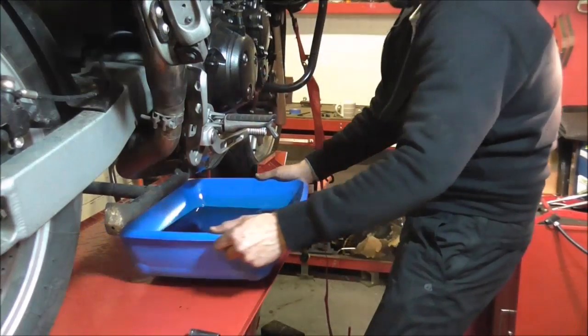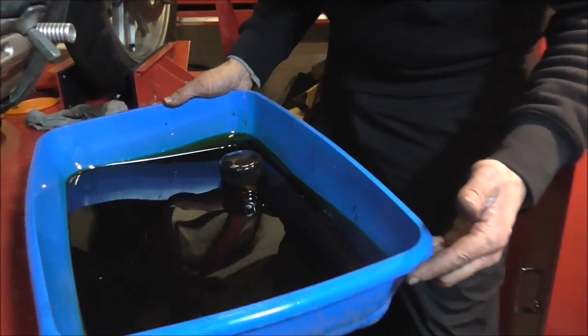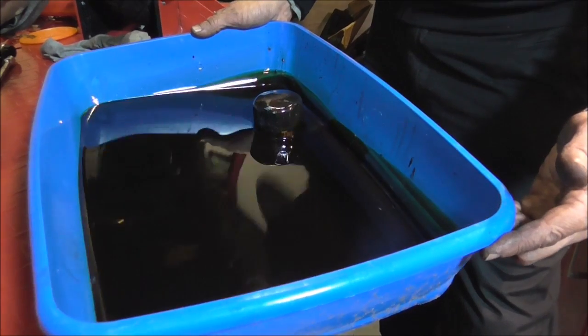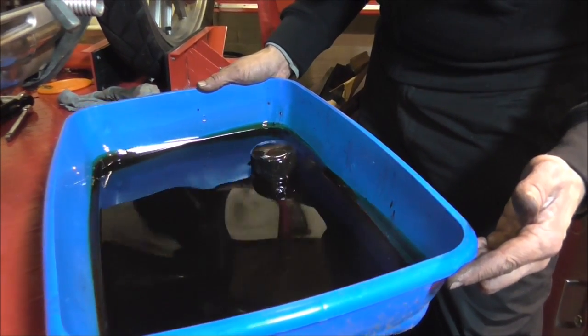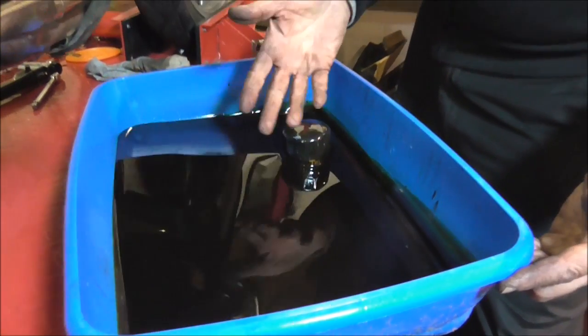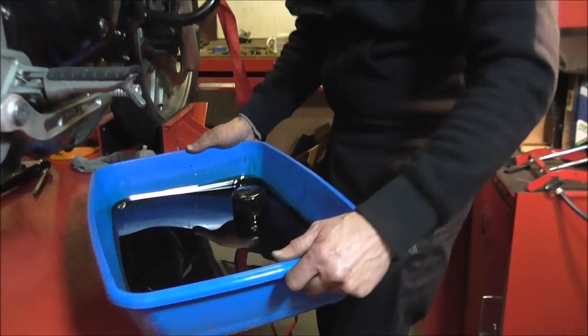Okay, this is all up. That's our quantity of sump oil. Just take a little look at your oil. There's no sparkly silver bits in it. There's no nasty lumps or water in it or anything like that. And it is black, not kind of biscuit coloured or beige, which would indicate a head gasket leak because you've got water in it. That's just sump oil. Right, let's get out of the way.